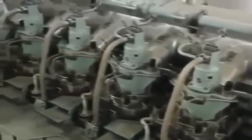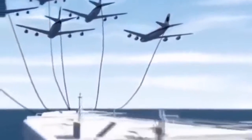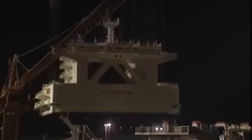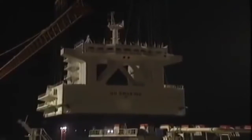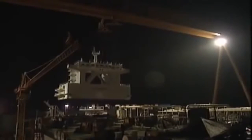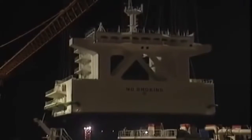Nine cylinders may be 3 fewer than some high-end sports car engines, but these 9 pistons will generate more thrust than half a dozen 747s at full throttle. With the engine firmly secured below decks, the massive superstructure that will sit directly above it must now be lifted into position and fitted to the ship. An operation that will continue well into the night, keeping to schedule as launch day approaches.